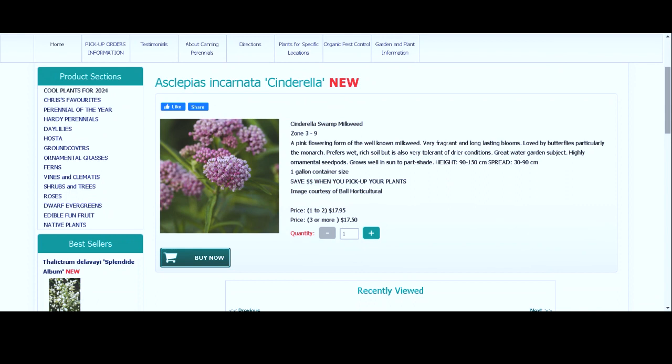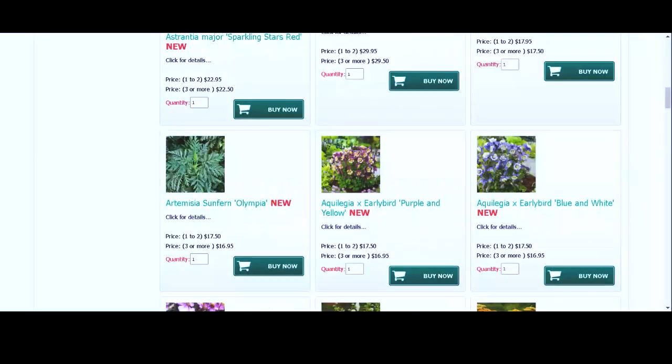Their common name kind of confuses me though, because they're called swamp milkweed. But when I research what kind of soil conditions they want, I've read places where they've mentioned that they like well drained, which is typically not swamp-like. So I guess we'll find out.